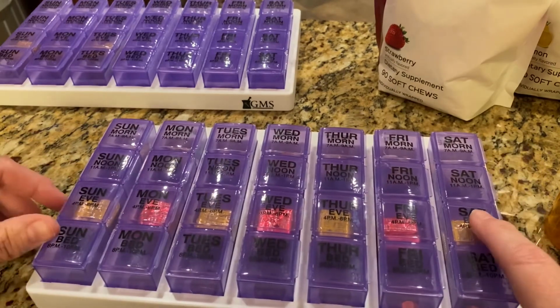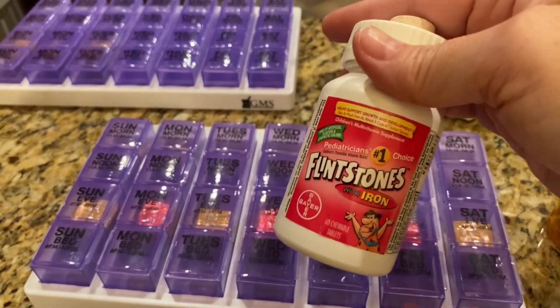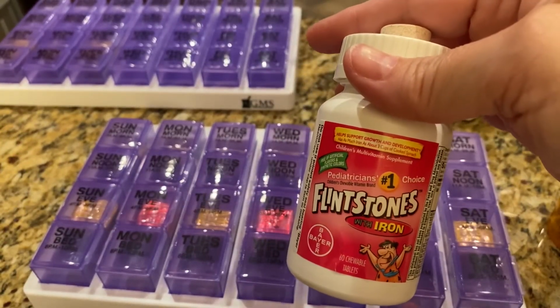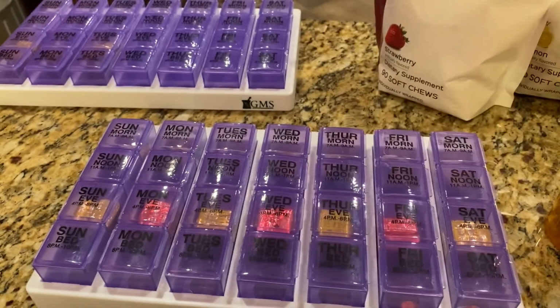So I hope this kind of helps you guys. Remember, this is my vitamins. This may not be what they want you to take. Just because I choose to take one of these doesn't mean you have to. It just gives me that extra boost of iron, which I was pretty low on. And it's not going to hurt to take those extra vitamins. Worst case scenario, I'm out a piece of them.